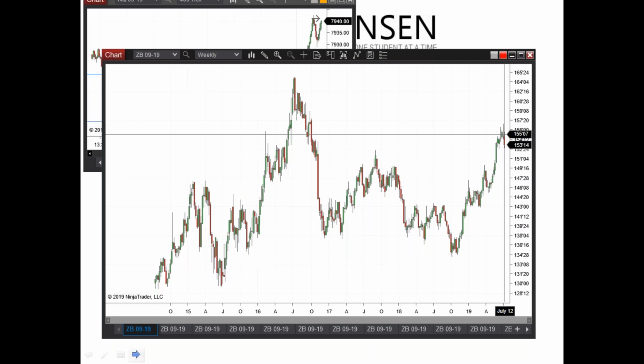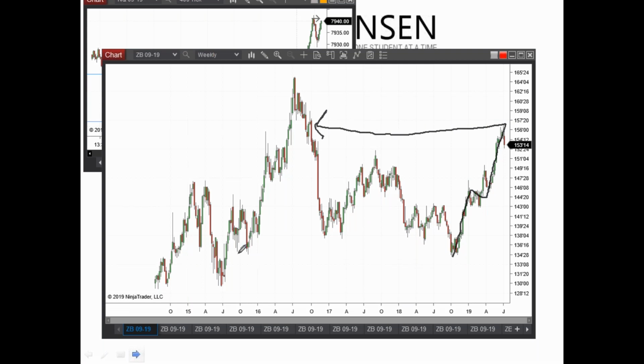Bonds, of course, hit that resistance we were looking at over the last couple of weeks. Has been holding there. Good level here for corrective activity. Got the measured move into the zone where the previous high channel broke down. That's always a good level of resistance. Momentum's pretty strong. Clear this.